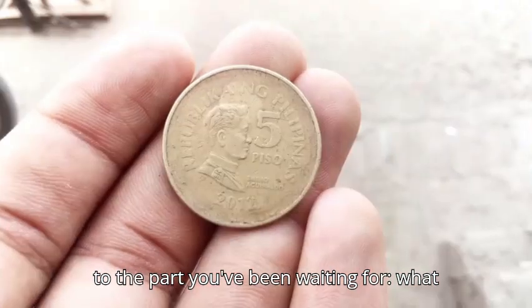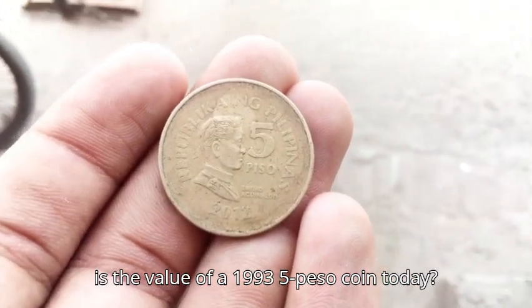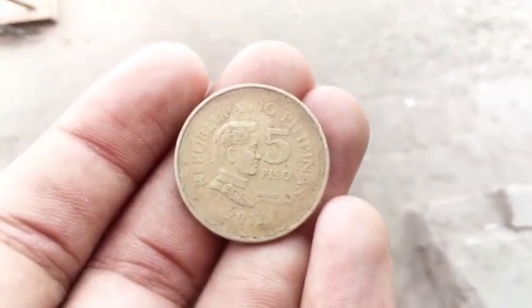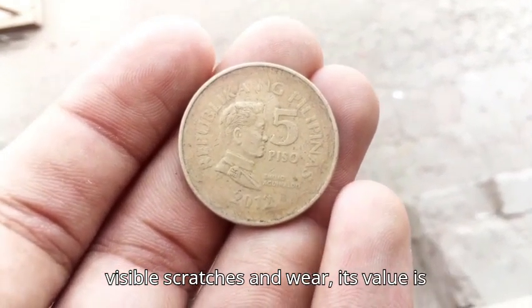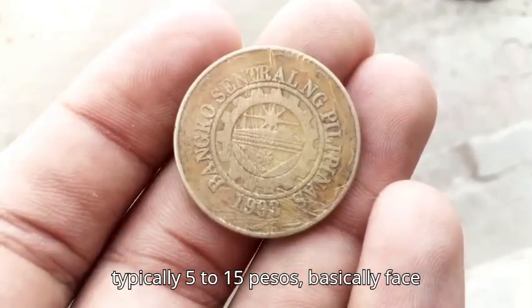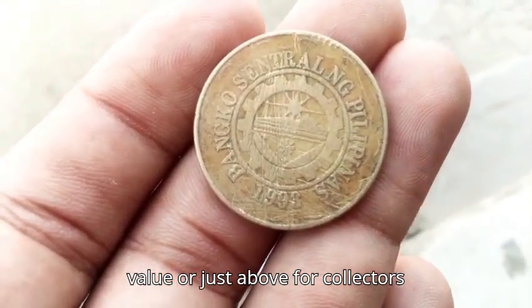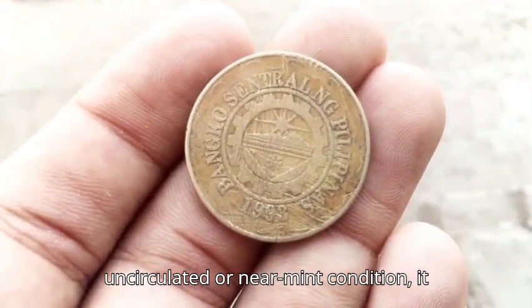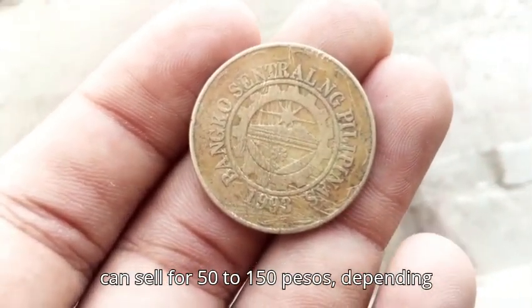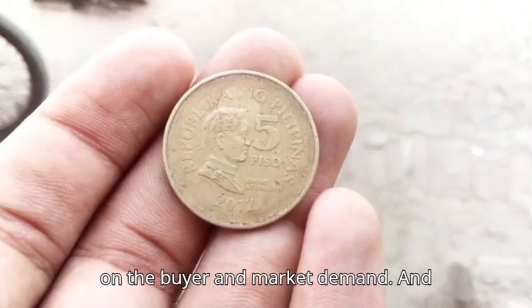Now to the part you've been waiting for. What is the value of a 1993 5 peso coin today? If your coin is heavily circulated, with visible scratches and wear, its value is typically 5 to 15 pesos, basically face value or just above for collectors completing a set. But if your coin is in uncirculated or near mint condition, it can sell for 50 to 150 pesos, depending on the buyer and market demand.